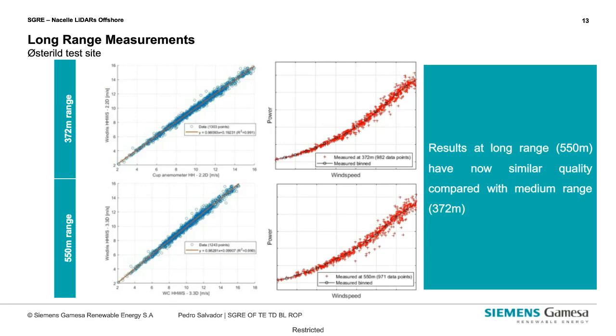And you can see here some results. On the first line, we have the medium range, which is 372 meters, which, if you recall the previous slide that I showed, is the range that would also be covered by the old generation of Lidars. And on the bottom line, we have the 550 meter range, the long range, which is above what the old WindIris 4 beam could cover.